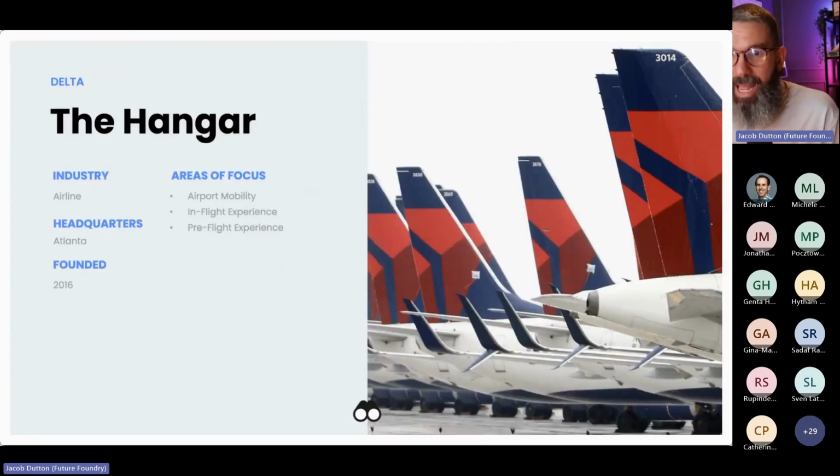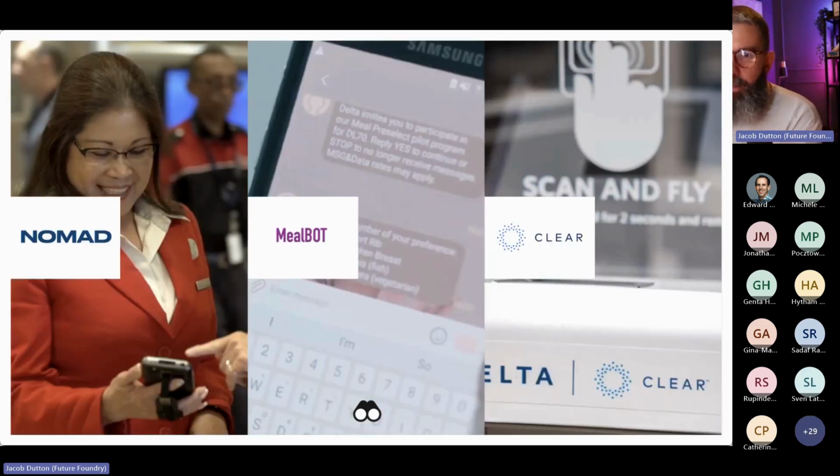Airlines are an industry where innovation, because of regulation and safety, you might think is thin on the ground. But the Hangar is a lab that I've worked on for Delta, and they're really focused on the things that it can improve, the things that are within their control. So things like airport mobility, in-flight experience, pre-flight customer experience. They've been working on Nomad, a way to make sure that agents within the airport have access to everything that they need at their fingertips, so they can be more mobile within those airport environments.